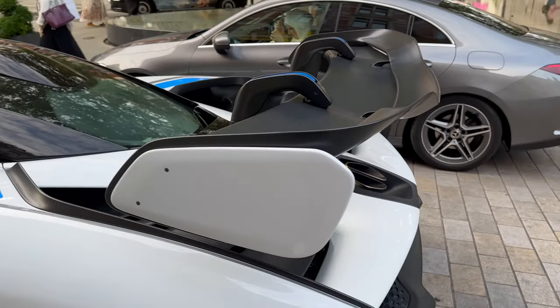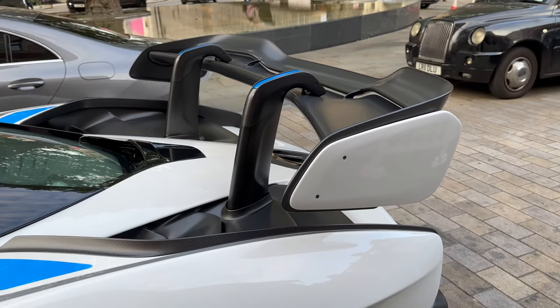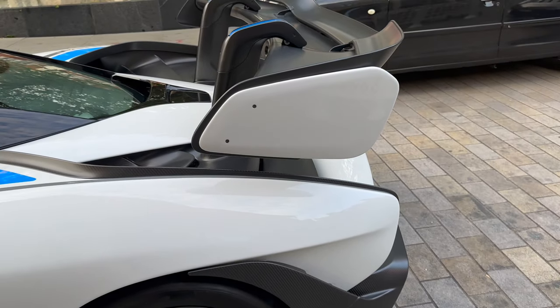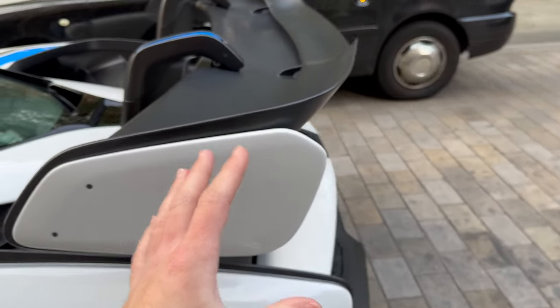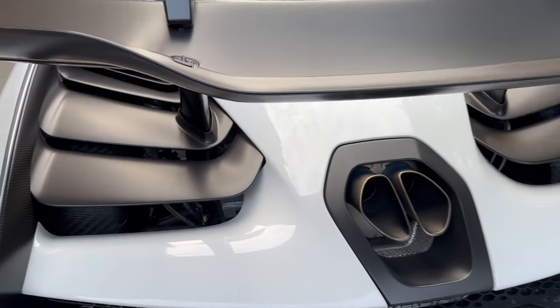Moving on, we got to talk about this massive wing for a second. It is just crazy how large this wing is for a production car, even though now the GT3 RS, the new one, is even larger, I think. But it is amazing just to look at it. It's like a piece of art. You got the matte carbon everywhere. It's just, yeah, it's gorgeous.